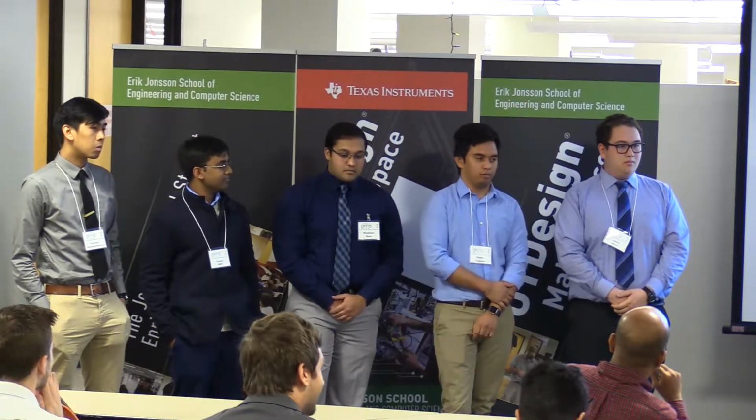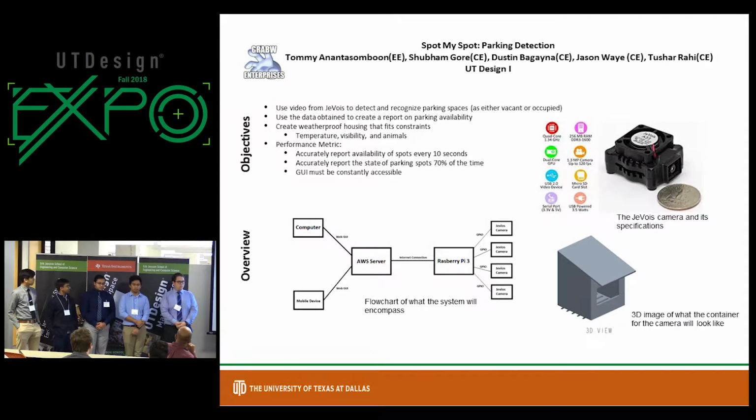Alright, so basically the objectives, or what we're trying to achieve, is that we're going to have a system of 4 JevWalk cameras on a light post connected to a Raspberry Pi 3B Plus, which allows Wi-Fi capabilities. And with that, we're going to try to create a parking detection mobile website where it will just display available parking spots in an area. And as a reach goal, we're trying to make that an application as well. And with that said, I'm going to pass it on to Shaban for our specifications.